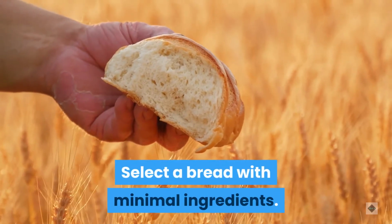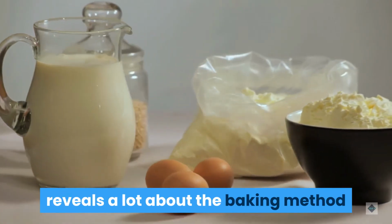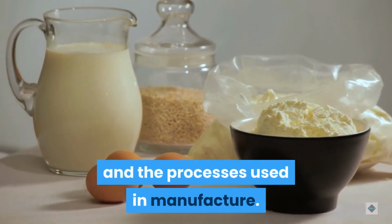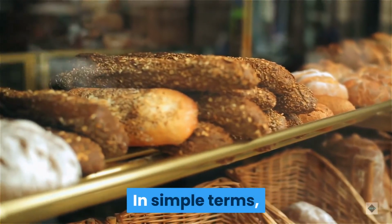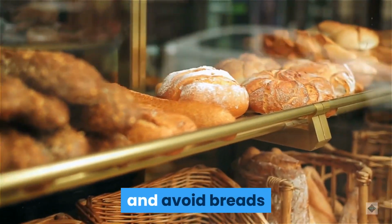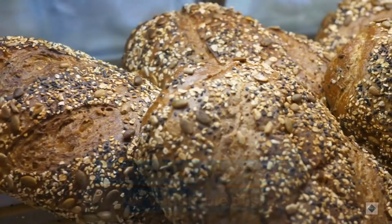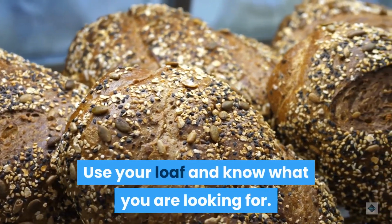Select a bread with minimal ingredients. The length of the ingredient list reveals a lot about the baking method and the processes used in manufacture. In simple terms, look for the shortest ingredient list with terms you recognize, and avoid breads with added sweeteners or vegetable oils. Use your loaf and know what you are looking for.